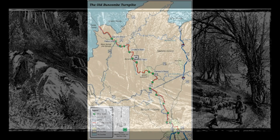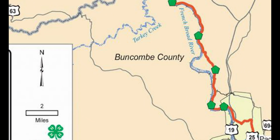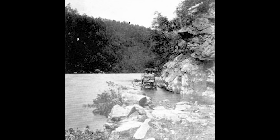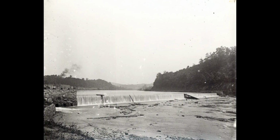It passed right through what is now Riverside Park and the site for Taylor's Wave. Frequent flood damage to the turnpike and the arrival of the steam locomotive in the 1880s led to its eventual abandonment.